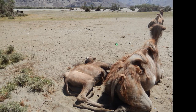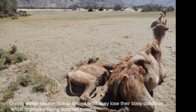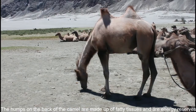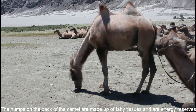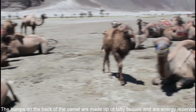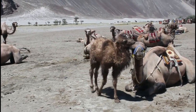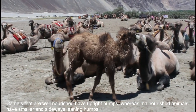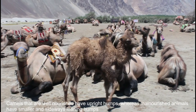During winter season, due to the limited food, they lose their body condition, which improves during summer months. The humps on the back of the camel are made up of fatty tissue and are energy reserves. Camels that are well nourished have upright humps, whereas malnourished animals have smaller and sideways leaning humps.